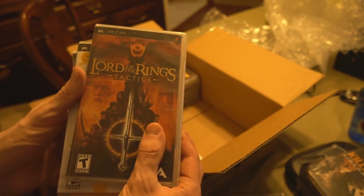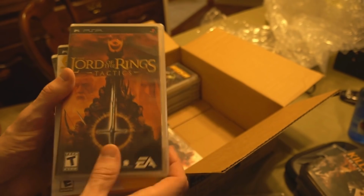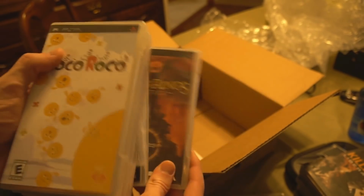Lord of the Rings Tactics. Love Lord of the Rings. Have not played this game. Looked up gameplay for it actually when I saw this in the eBay lot, and I was like, man, this actually seems pretty interesting. So I'm going to give that one a whirl.